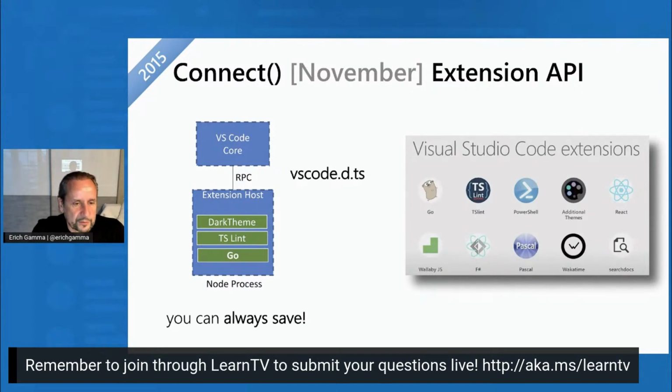What do we expose to extensions? Because we had the separation, we talk RPC to what we call the extension host. And this API is, again, leveraging TypeScript, nicely specified in the vscode.d.ts. This separation also allows us to shield extension authors from internal implementation details.